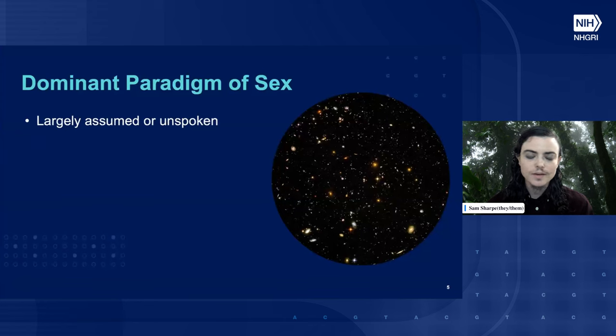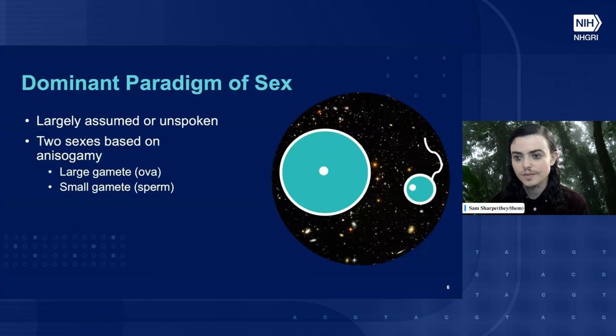And among academic biologists, if you press them for a specific definition, oftentimes what you'll get is something about anisogamy. And this is a reproductive strategy that involves sexual reproduction in which DNA passed on to the next generation through two gametes of different sizes is used to fuse together and create a zygote.